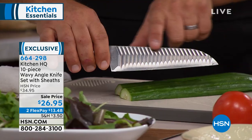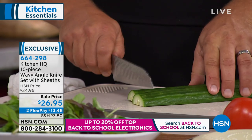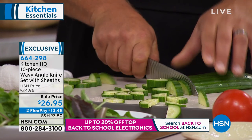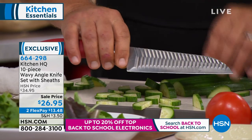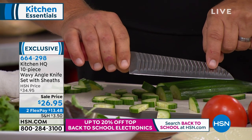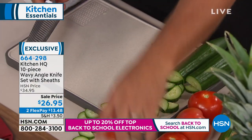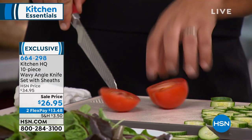They have this ribbed design on the blade, which creates air channels that allows you to do your slicing, dicing, chopping without the food sticking to the blade. So you can do all of this, but you'll notice when you use the knife, there's air channels. Now these channels, let me move these aside here, what they do is they create little air pockets as you slice through your food. So nothing will stick to the blade.